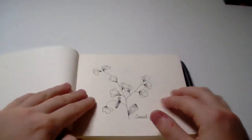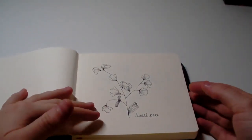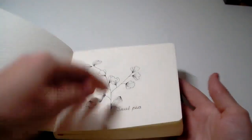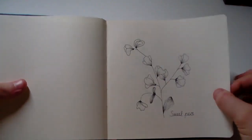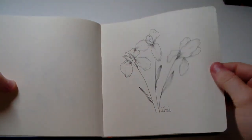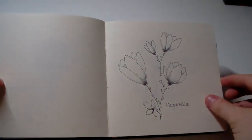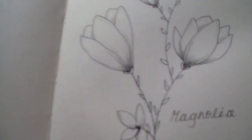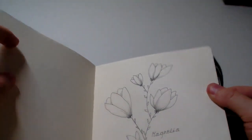So this is really nice paper, and once I've drawn all of these, I'm hoping to colour them so that I've kind of created my own colouring book. Obviously I've got loads of pages to do, and I've only done 10 mini drawings, so I'll flick through these fairly quickly. It's a Sweet Pea, Iris, this is probably my favourite, Forget Me Nots, Magnolia, and I did shading with the pens as well.